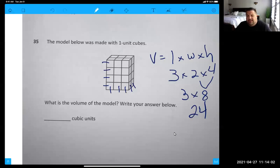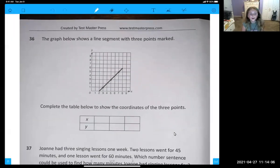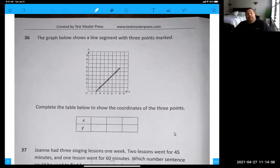On your paper, just eliminate number 34 because I think it's wrong. I don't like it. All right, people at home, pause and try to figure out this coordinate.